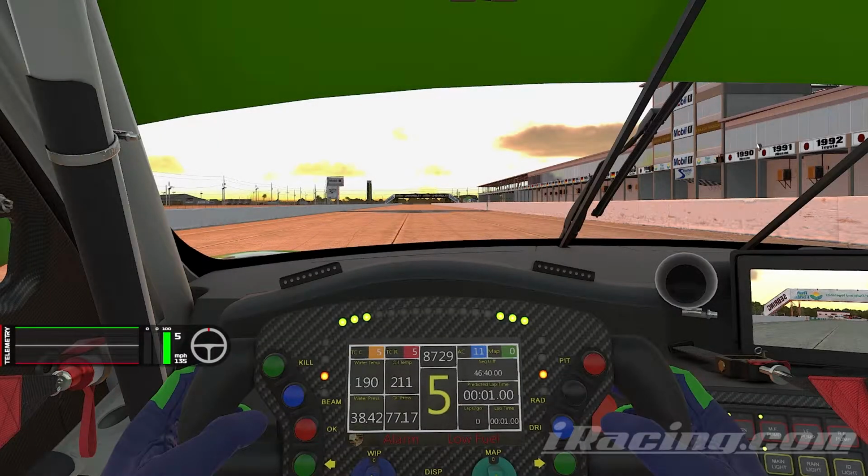Alright, so for your reference, as usual, that was a 155.5. Couple things I want to mention first. This is by no means a perfect lap. I actually think it was fairly sloppy, but I think it's good to show that at this track, just because this track is a little hairy in regards to the pavement.